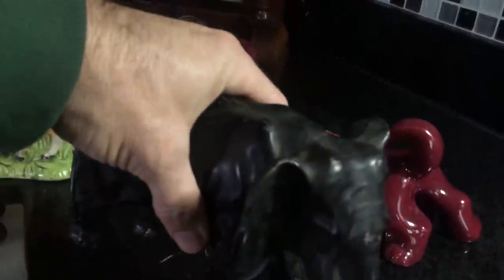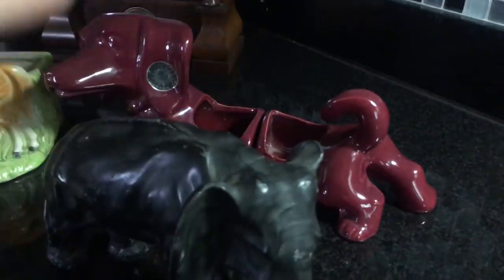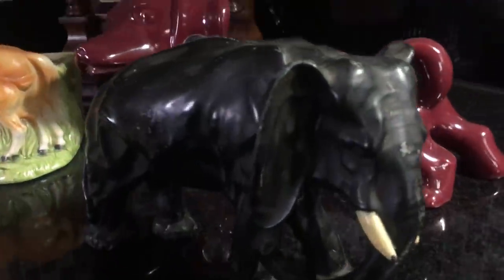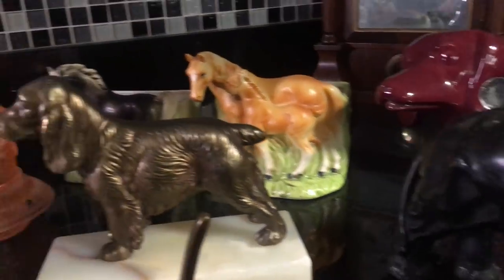The tusks have a tiny bit of paint loss on them. I know my camera isn't focusing, and I apologize. You'll see much better pictures if you go to the auction site. But he's good quality. He's heavy. He has not been repainted. He's got some nice old patina on him. And I love that elephant. I hope that he'll find a good home.